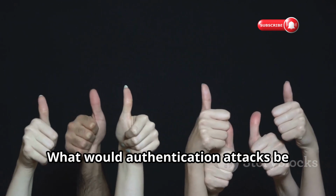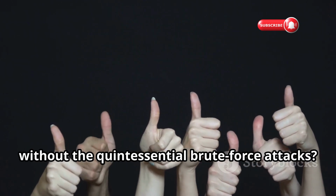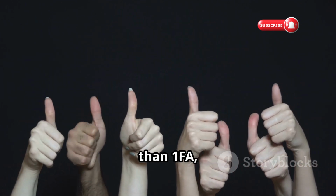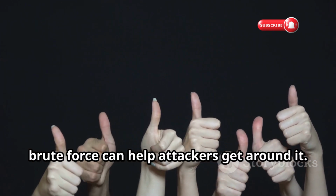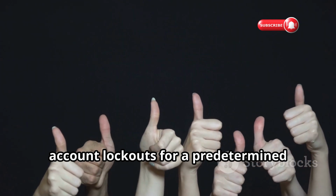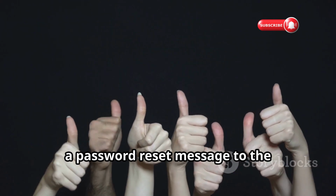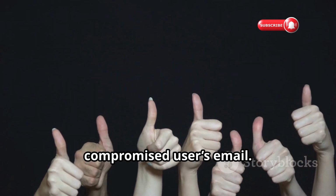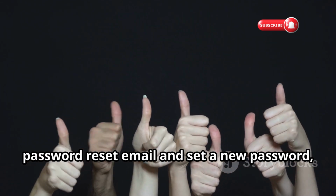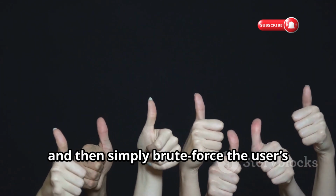What would authentication attacks be without the quintessential brute force attacks? Even though 2FA offers better security than 1FA, brute force can help attackers get around it. Brute force attacks are possible if the 2FA authentication screen does not enforce account lockouts for a predetermined number of bad attempts. How this works is that the attacker sends a password reset message to the compromised user's email. The attacker can then navigate to this password reset email and set a new password, and then simply brute force the user's 2FA code.